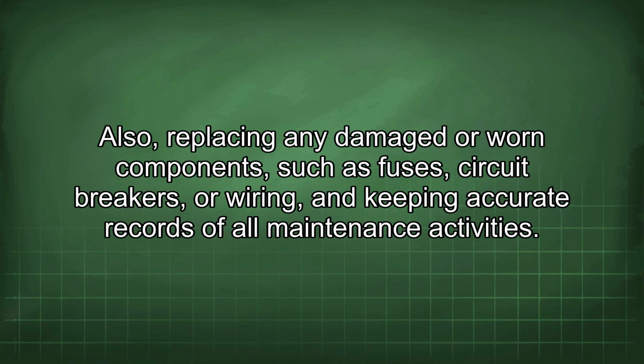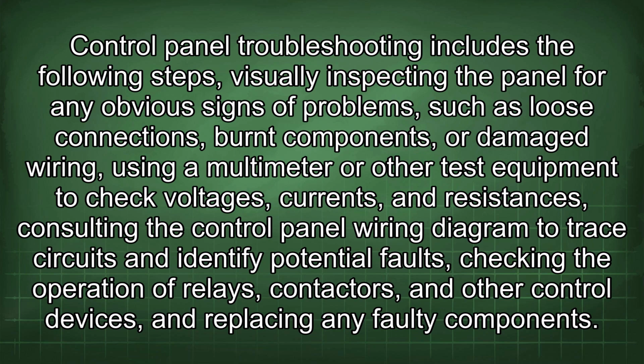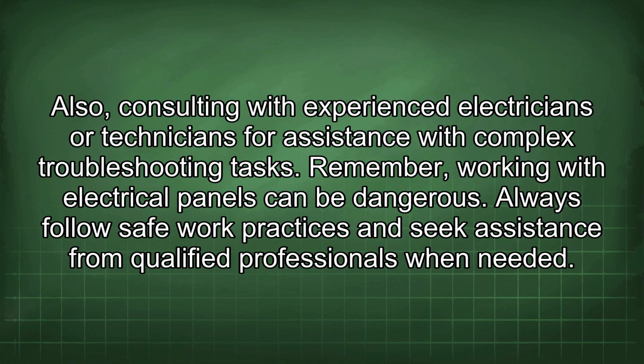Control panel troubleshooting includes the following steps: visually inspecting the panel for any obvious signs of problems, such as loose connections, burnt components, or damaged wiring, using a multimeter or other test equipment to check voltages, currents, and resistances, consulting the control panel wiring diagram to trace circuits and identify potential faults, checking the operation of relays, contactors, and other control devices, and replacing any faulty components. Also, consulting with experienced electricians or technicians for assistance with complex troubleshooting tasks.